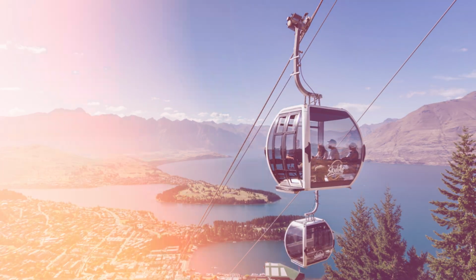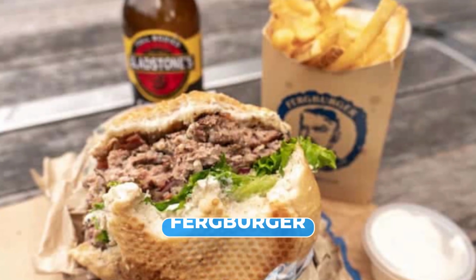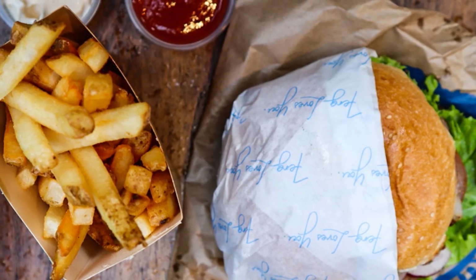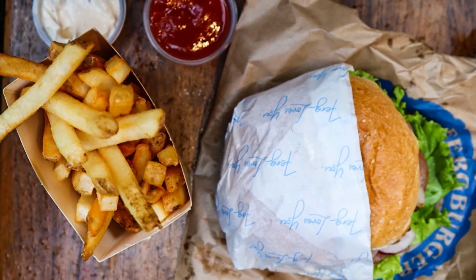No judgment here. Walk around town, grab the famous Ferg burger, prepare to queue, but it's worth the 30-minute wait. And plan tomorrow's LOTR extravaganza. The line moves fast, and watching them make these massive burgers is entertainment in itself.